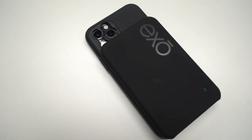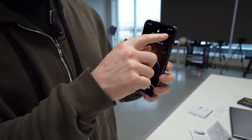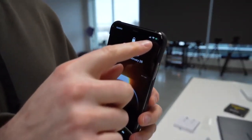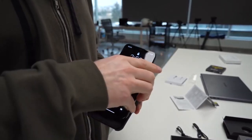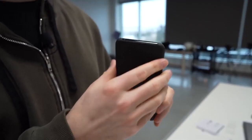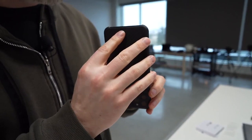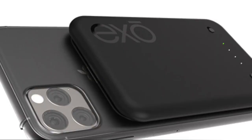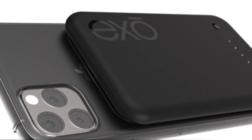Armed with a 5,000 milliampere-hour capacity, Juice Card holds enough to power your entire day, and then some. Not only that, but you can also use the USB port to charge another device at the same time. Even with all that power, the Juice Card measures just 10.5 millimeters thin and weighs only 134 grams, so it's easy to take everywhere.